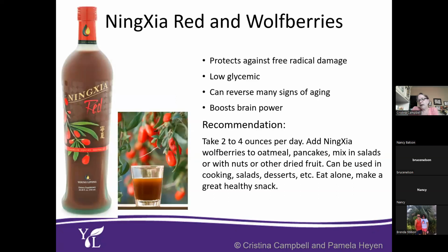Of course, Ningxia Red, that goes without saying. You drink your Ningxia Red every day. It's low glycemic. It prevents against free radicals. I cannot believe how much energy I don't have if I forget to take it. The garden will wear me out.